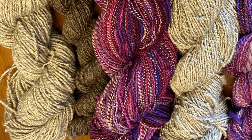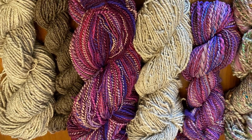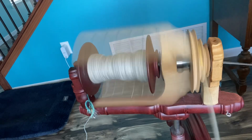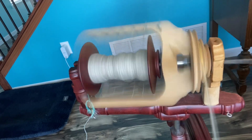As I mentioned in a previous video, I've been doing a lot of spinning lately. I had a seizure recently and it's been helping my brain heal because it's really relaxing. I love the various sounds my spinning wheel makes.